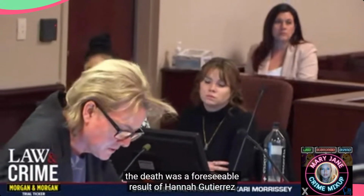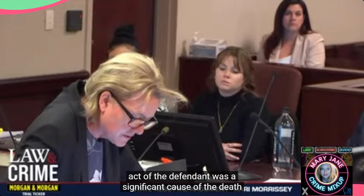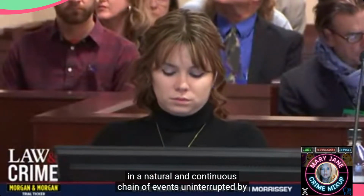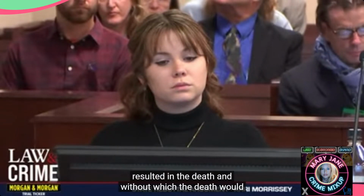The death was a foreseeable result of Hannah Gutierrez placing a live round into a firearm. Of course it was. The act of the defendant was a significant cause of the death of Helena Hutchins. The defendant's act was a significant cause of death if it was an act which, in a natural and continuous chain of events, uninterrupted by an outside event, resulted in the death, and without which the death would not have occurred.